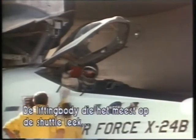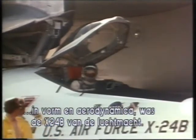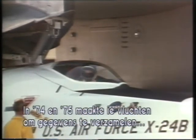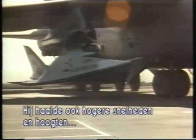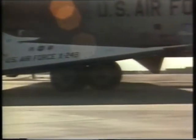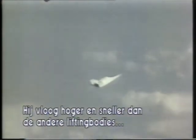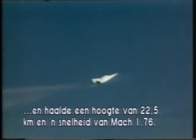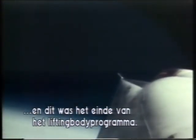But the lifting body that was most closely related to the space shuttle in appearance and aerodynamics was the Air Force's X-24B. Through 1974 and 75, it flew several missions to gather data used in the shuttle project, and also increased the speed and altitude envelope of the lifting body program. It flew faster and higher than any of the other lifting bodies, reaching 74,000 feet and Mach 1.76. When it retired in late 1975, the lifting body program ended.